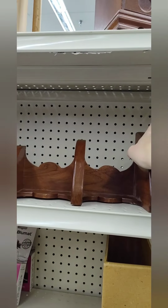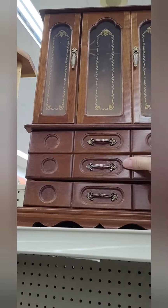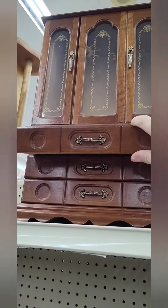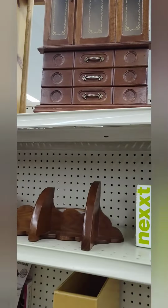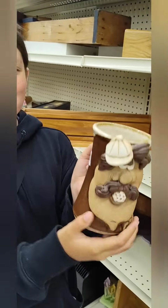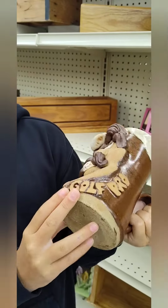And then I spotted this jewelry box up top. My youngest really needs a jewelry box. She's starting to get some really nice pieces of jewelry and she really doesn't have any place to put it. So I did check that out a little bit further, but that was kind of all broken too.